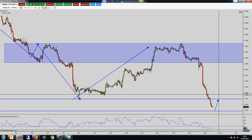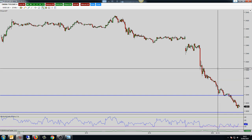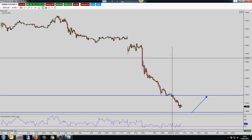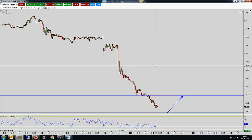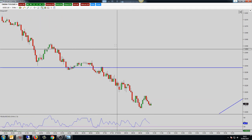Right now though, let's go and check out the 15. Come in lower, let's check out the 5. Come on charts, these are not my standard charts, so they do take a minute to load.